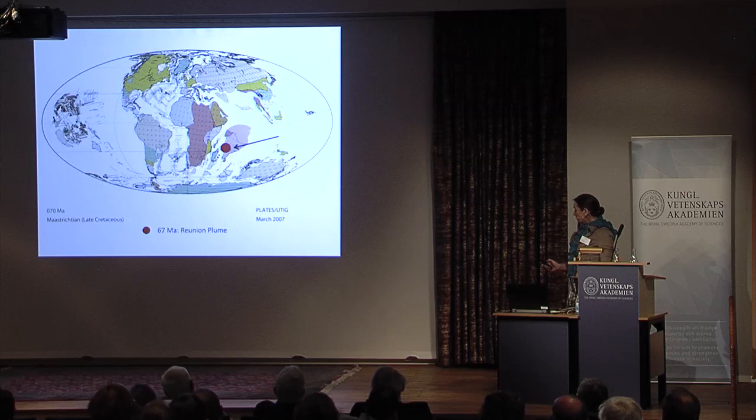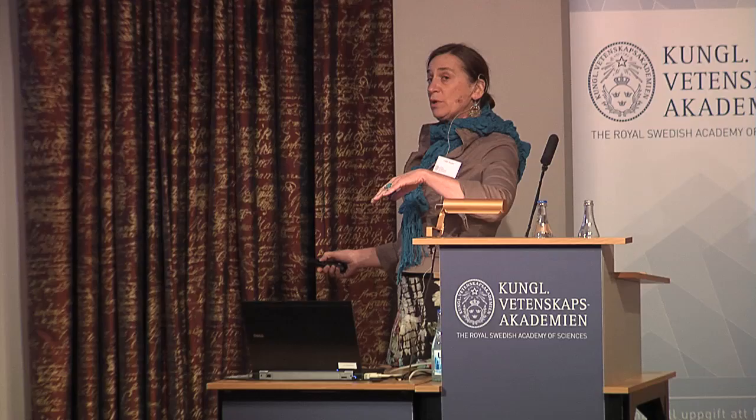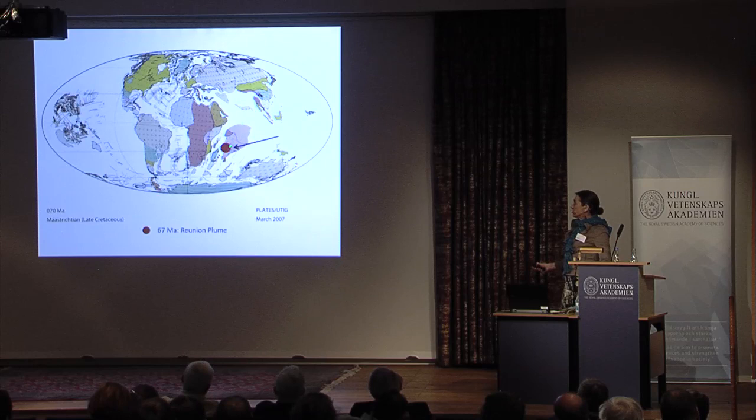So one of the questions is, how does one do this? One of the recent models proposed by Steve Cande and Dave Stegman is that the eruption of the Deccan Traps, associated with the Reunion plume coming in when India is right about in this position at about 67 million years ago, is responsible for both weakening the mantle, lowering the viscosity beneath India, as well as causing uplift, and India sort of surfs forward on this lubricated mantle to go much faster than present-day motions.